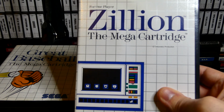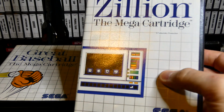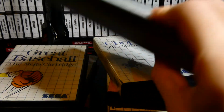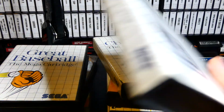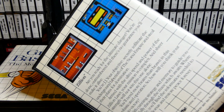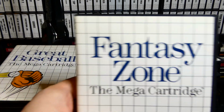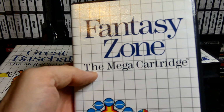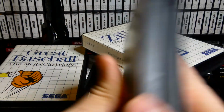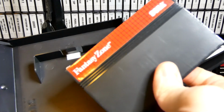We have Zillion. And as you can see with the Sega Master System, the label art is pretty bad. Nothing really too fancy. It looks like the Great Value version of video game art. It doesn't look good at all. But a lot of the games were really good, though. They were actually really good. Fantasy Zone. You can see this is what one of the cartridges looks like here.